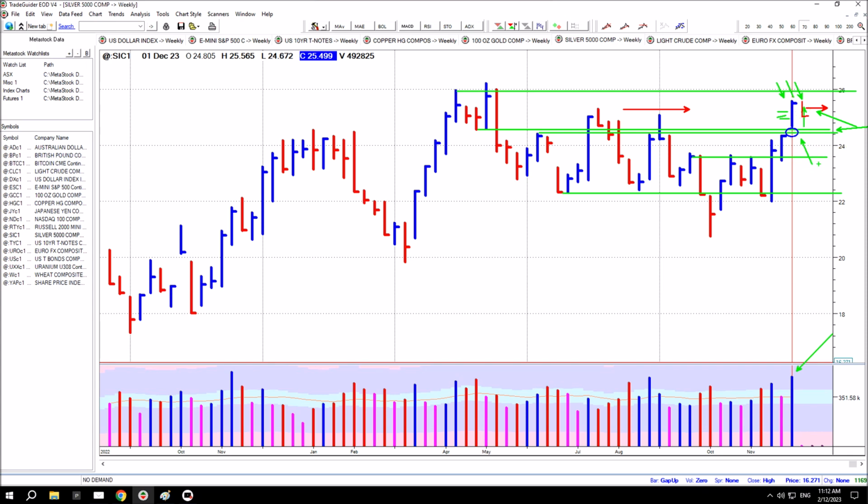You may find with a lot of enthusiasm in the market that price does attempt to push up. It's unlikely to make any serious challenge to the 26. It'll push up, the momentum will fade out, and then price will go into a little period of consolidation in response and trade like that.